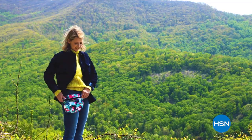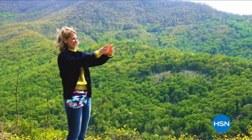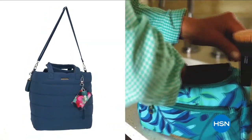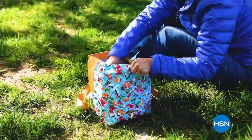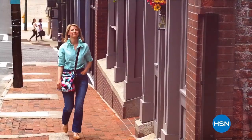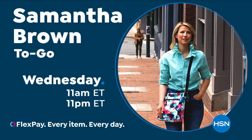I'm Samantha Brown, and through my travels, I've learned that when function and form come together, the experience is effortless. That's why I've put together this collection of functional styles that will quickly become your go-tos for on the go. Whether you're running errands, spending the day at the park, or embarking on a road trip, my unique collection has you covered. Come join me as I discover more of the perfect pieces for your travels.